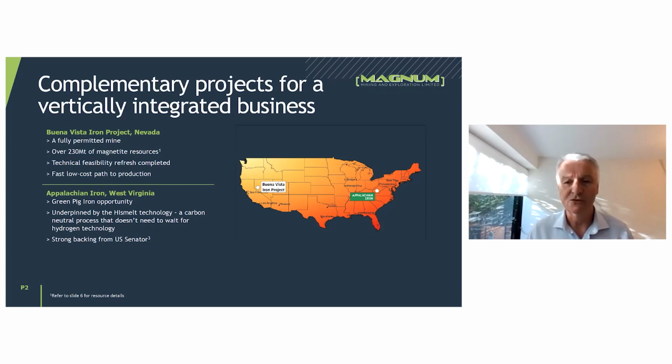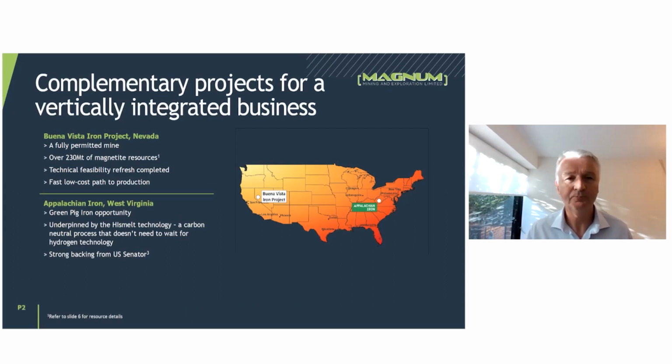We've done the technical feasibility study, and we're looking at a low-cost path to production. We're also looking at a separate project we call Appalachian Iron, which is located in West Virginia. This is to produce green pig iron, using the HIsmelt technology. It has strong backing from Senator Manchin in West Virginia. It's a totally separate project, and I'll talk about that separately later on. But first, we'll concentrate on the Buena Vista project.